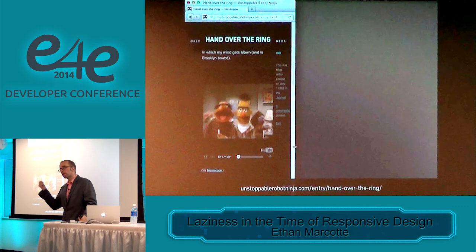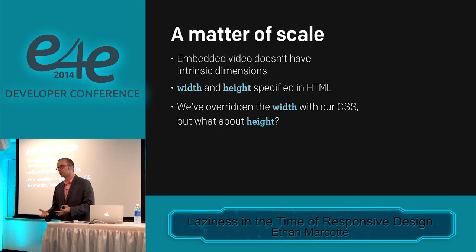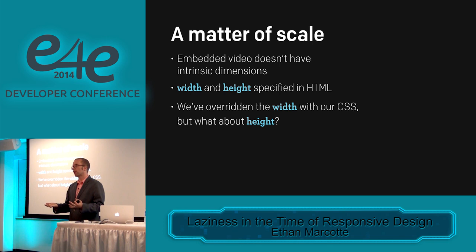Now, this is obviously not optimal because the height of the video hasn't changed, and this is really a problem of scale because the video that we put into our pages doesn't have any intrinsic dimensions like images do. So we have to specify them in the document. We have to manually write them out into HTML because it's 2014 and we all love doing that. But we can override the width pretty easily with the CSS as we just did, but we can't do the same thing with the height. We can't set it to height auto, because we'd have a whole bunch of zero height videos on our pages, and I would probably be fired.